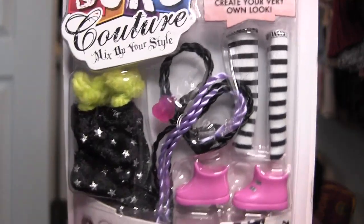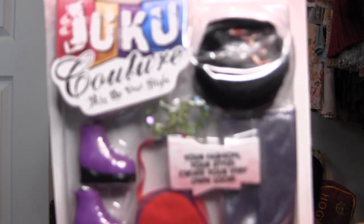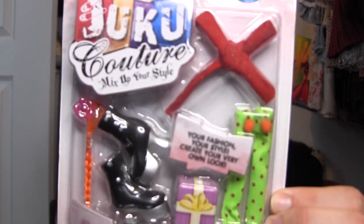So we've got like some leg warmers, got hair extensions. These are like snow boots kind of. This one is the Girls Night Out one that I showed you guys before. This one has some jewelry in it. It's got a bag. There's a lot of leg warmers. Or are they supposed to be armbands? I don't know. There's just a lot going on. And then this one is the birthday party. So we've got a present and a big bow.